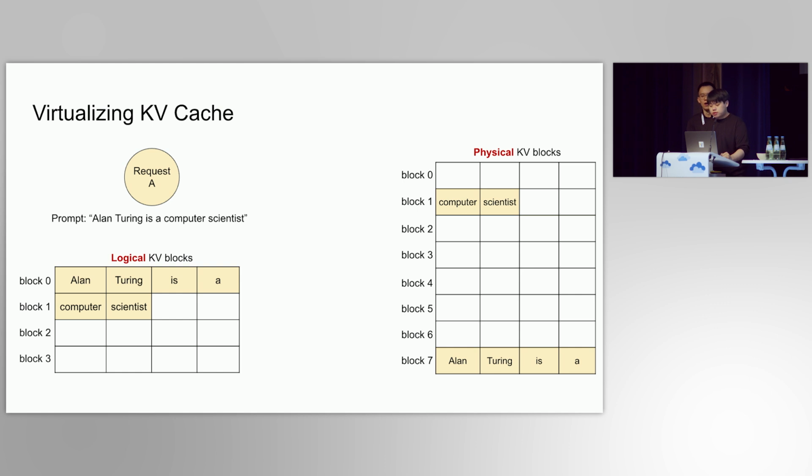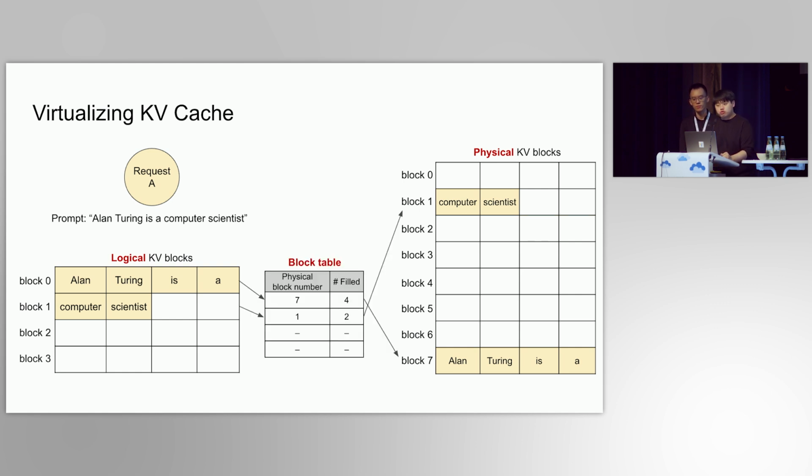Then we virtualize the KV cache into logical and physical KV blocks. In the logical view, the tokens are stored in a natural fashion. They are stored in consecutive blocks where the order is preserved. In the physical view, on the other hand, the tokens may not be stored in adjacent blocks. And the mapping between the two is stored in a new data structure called the block table.